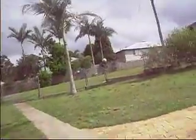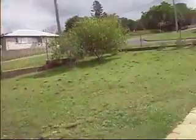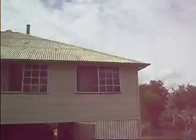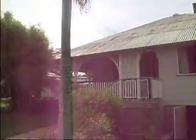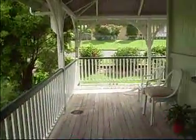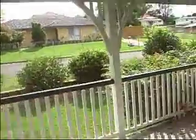And this is it. And our letterbox is a helmet. And this is the house. It has a tin rusty roof. This is the pathway. And these are the steps. And this is the other veranda. And that's turn the corner.